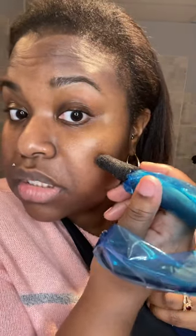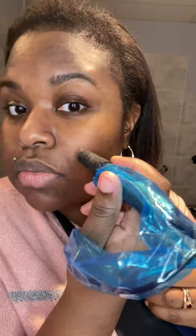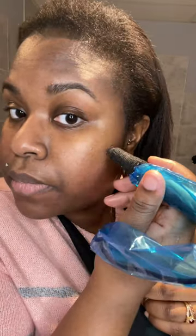So yeah, because of that, this was definitely my go-to for today. And I was like, would I ever thread my whole face again? Not in a million years, okay? Just where I originally would thread, which is my upper lip, my chin, and my eyebrows. But to be honest, I really only like to thread my eyebrows. So I won't be doing that again.